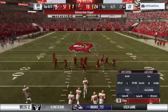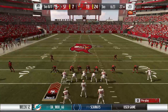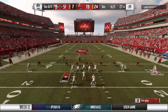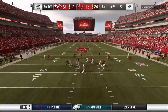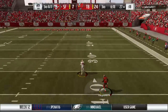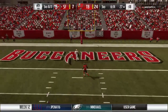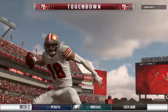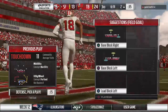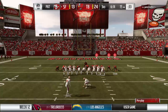This offense in desperate need of a conversion as they come up on 3rd down. Throwing is Garoppolo on 3rd down. He's got a man, complete. Touchdown, 49ers. Dante Pettis, his 2nd touchdown on the season. And the 49ers get a score closer.